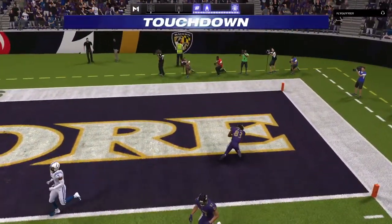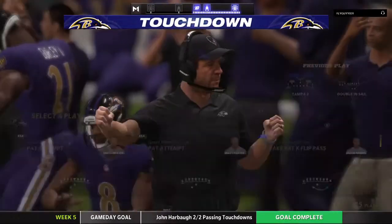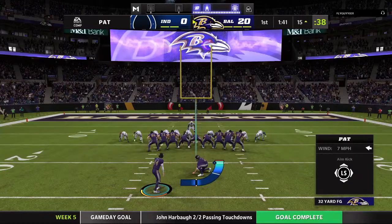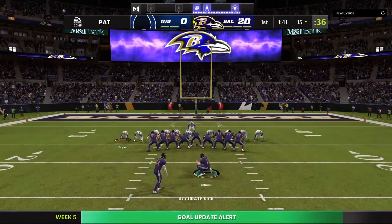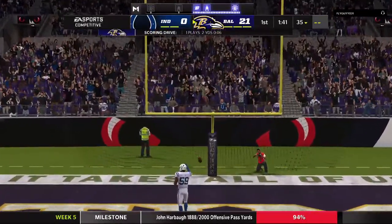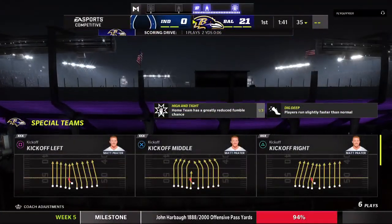Got a man, it's caught for a Ravens touchdown. Tom Brady with 2 first-quarter touchdown passes. And the Ravens are able to strike quickly to add on to their lead. Extra point good by Prater. And it's now 21-0.